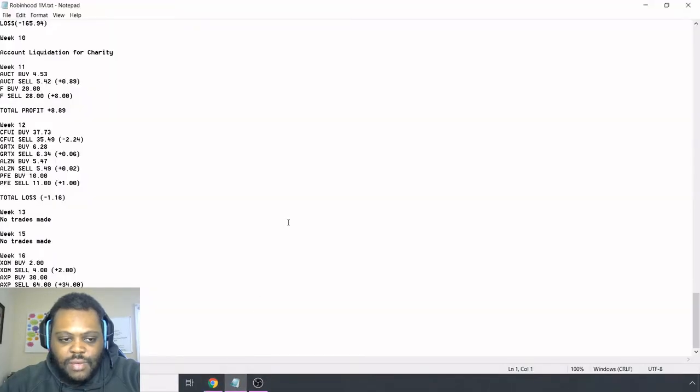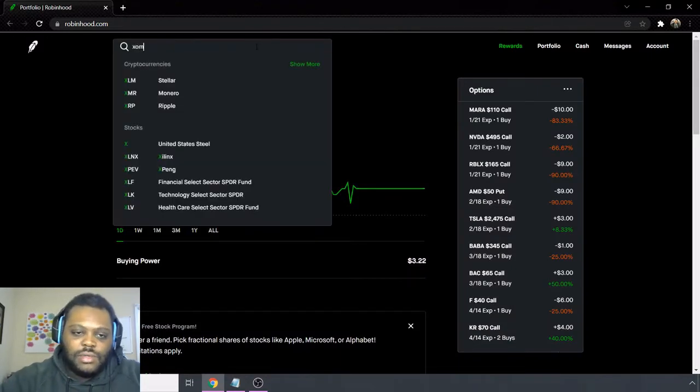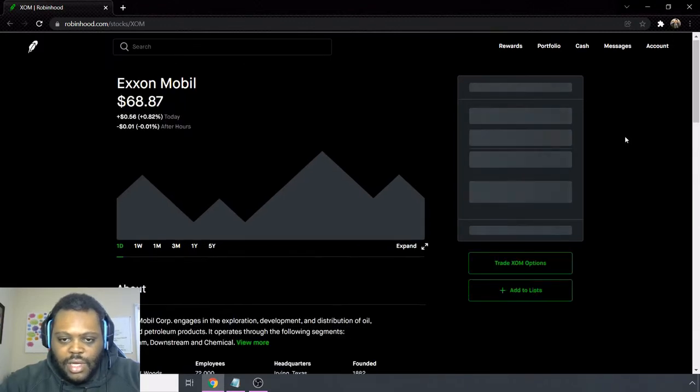It was a very interesting week. A lot of moves were made in the market. So on here we have the first one, which is XOM, which is ExxonMobil. Bought a contract for $2, sold it for $4, so had a plus $2 gain, and this was an option play. And so type in XOM in the top, go on XOM just to show you guys.